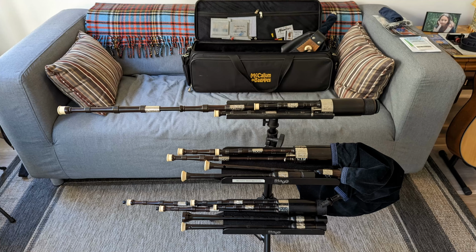My Highland pipes, my real pipes, my small pipes, and all their varieties all come from the McCallum Company in Kilmarnock, Scotland. And I had the great privilege last month of visiting and spending time in Scotland, in and around the Glasgow area. And I had the privilege of one day just hopping in my car and driving to Kilmarnock.